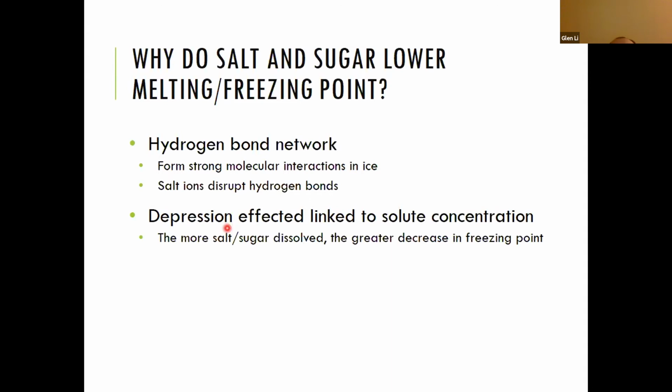In the case of salts, which is sodium chloride, sodium ions and chloride ions form ionic associations with water molecules, and that disrupts the natural capacity of water molecules to form hydrogen bonding among themselves. So this really disrupts the hydrogen bond network and makes it harder for water to freeze, or to turn into jello.